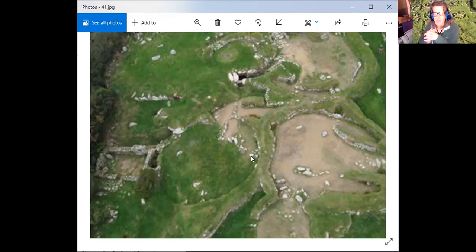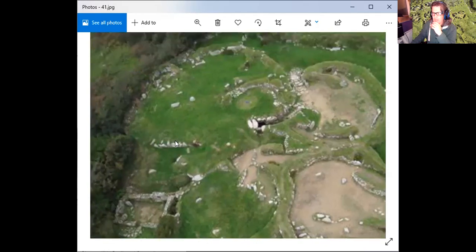So Carn-Yenny is best known not only for the state of the walls, which you can see in front of you. Some of these walls are a meter and a half high. It's also known for its fogou. It's got a site with a nice little fogou in it. And that's where it is. So basically, subterranean. You go in here, or you go in here, and it leads into a little subterranean roundhouse type structure, which I do believe I got an image of.